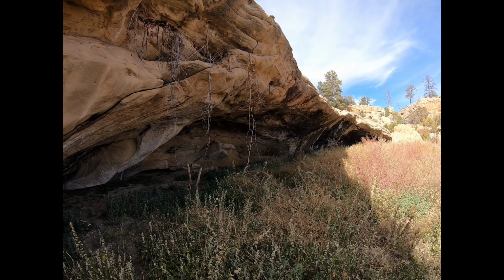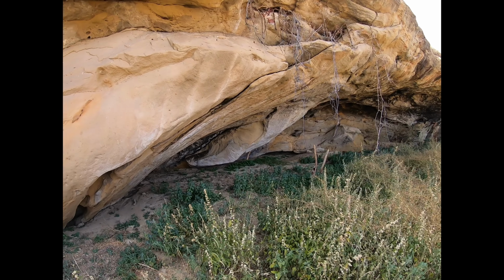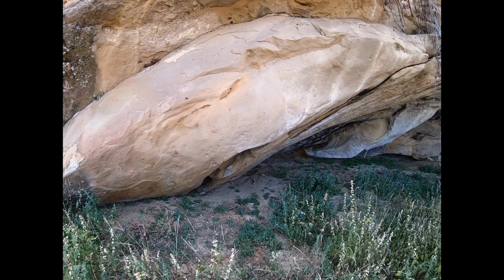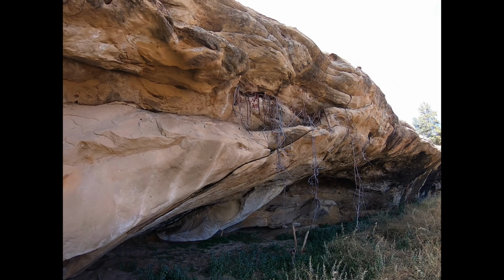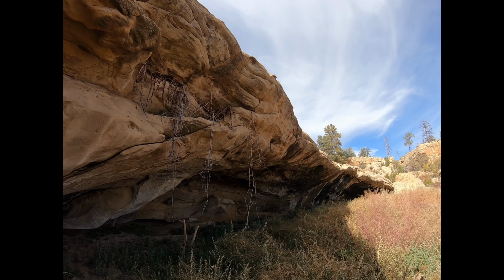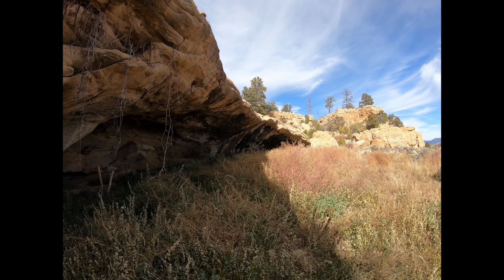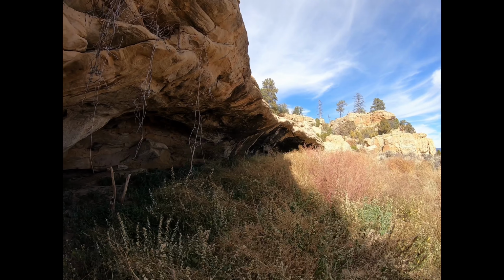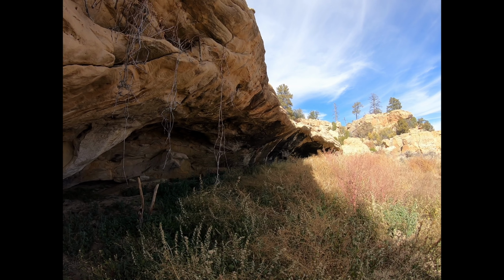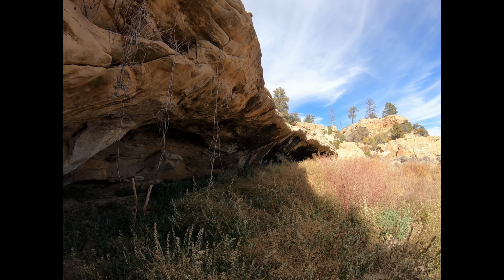So the bike packing part of this adventure seems to be quickly falling apart, but I still found this cool cave, and you can tell that sometimes here, due to these vines and things growing out, there's water coming out of here. And the fact that the roof of this cave has a lot of black on it means that people of all kinds, probably in the past, have been building fires and using this as a shelter. So it's still a pretty cool find.